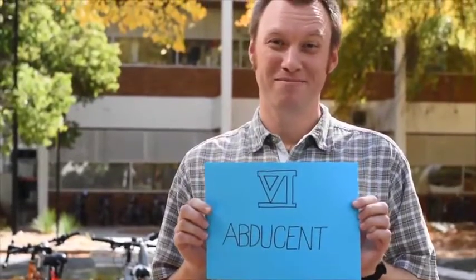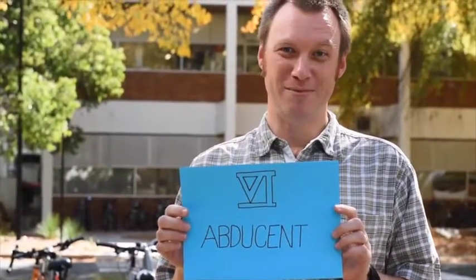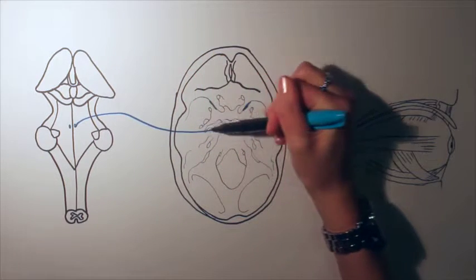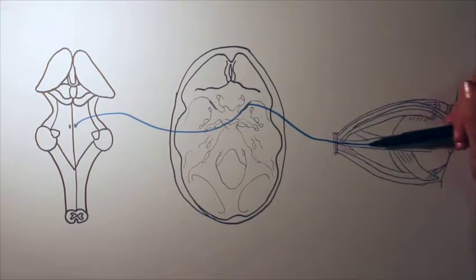I'm Andras. Cranial nerve number 6 is the abducens nerve, or nervus abducens. The abducens nerve is a pure motor nerve. It originates in the pontine nucleus of the brainstem and exits the cranium through the superior orbital fissure. It enters the eye posteriorly to innervate the lateral rectus muscle that abducts the eye.